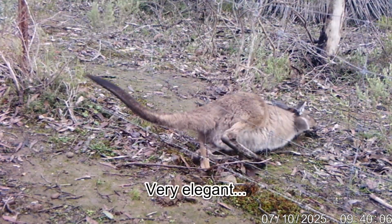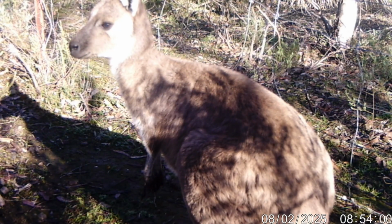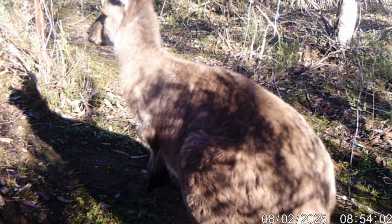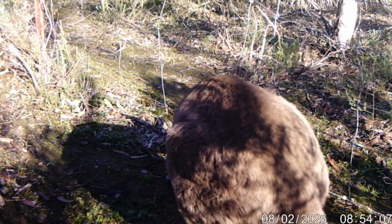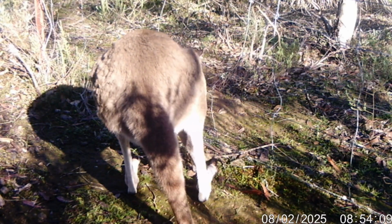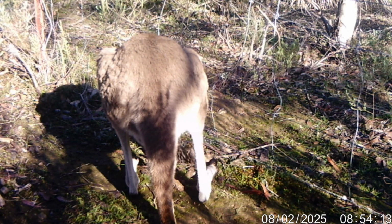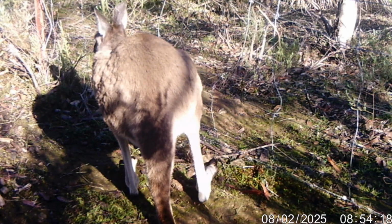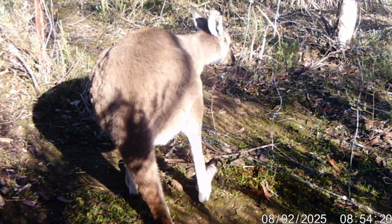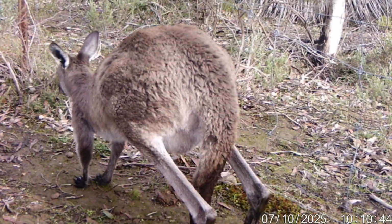So this is a young kangaroo pushing through the fence, and a little bit less than elegant. And this is a video of another kangaroo, I think a slightly larger one, and he goes through the larger hole above where the younger kangaroo went through, and he's obviously done this before, because he doesn't make a mess of it. He actually does it very well, and this is the sort of thing you have to learn to live with when you have a property.